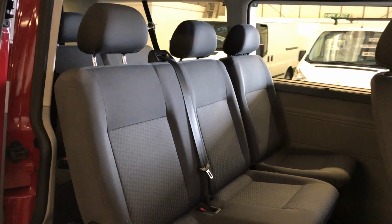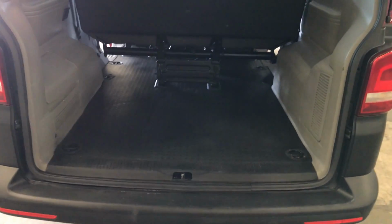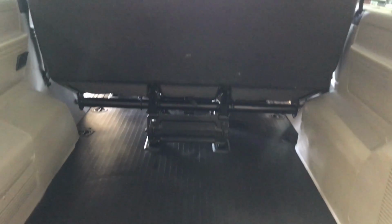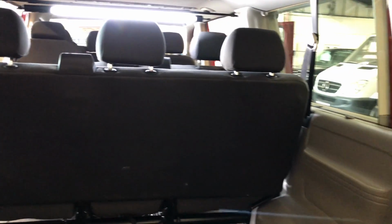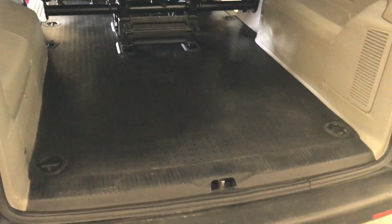I'll now go around to the other side to show you the very back of this van as well. It's the lovely thing with a long wheelbase version that this is that you've got a fantastic load size in the back. Even with all those seats, you've still got a very, very good load size in the back. So as I say, you could either keep it like this, but it would also be an ideal vehicle for conversion as well.